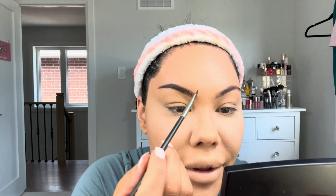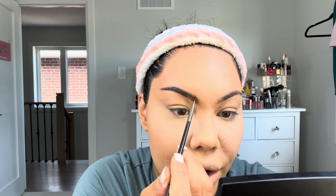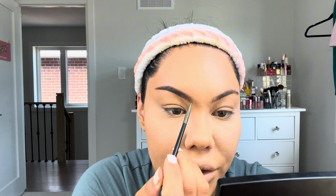I'm going to brush that up. And then once I've brushed it up, I'm going to go ahead and do little strokes like so, and then kind of just brush this through like so. You can clean your brow up, but again, I'm just trying to be realistic for someone who's doing their own makeup and wants things to look as natural as possible.